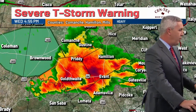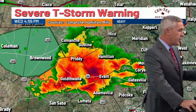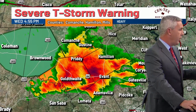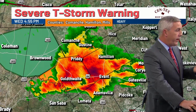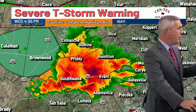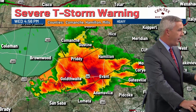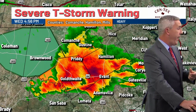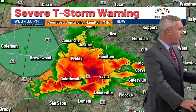thunderstorm, and we're having some issues with the data feed on getting the tornadic activity to us, or the tornado warning on screen. But again, to pass along what the National Weather Service is saying, a couple of things. One, a flash flood warning in effect for Hamilton and Mills County. Two, a tornado warning is in effect for Mills County, and that's going to run until 5:30. We're talking about potential of a tornado, upwards of quarter-size hail.